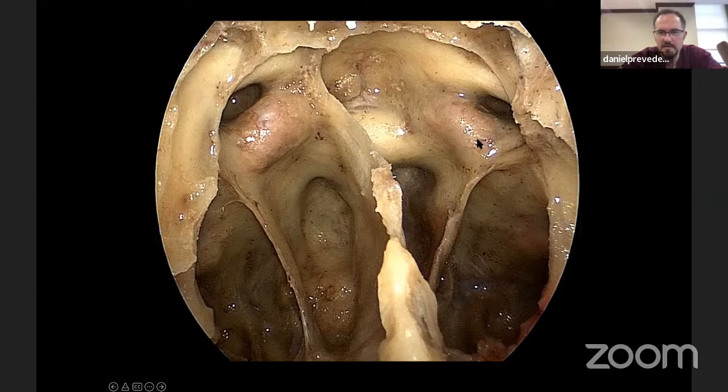Clearly, you can see the carotid artery. This is an area where the carotid artery can be dehiscent. So you have to be very careful when you elevate mucosa from this area. You don't want to bite too deep, and this is a very vulnerable area for the carotid. It's not as well protected with very thick bone as the rest you see here. So very important to remember that.